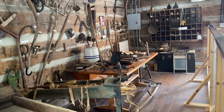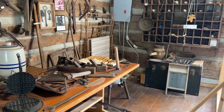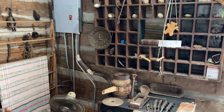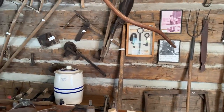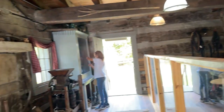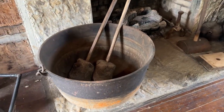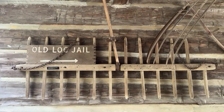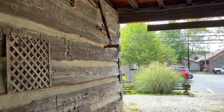Corn shucker. There's some locks and keys over there. They don't make them like that anymore. Look at those big cast iron vats. All right, we are now going to go to the old jail, because they even had crime back in them days.